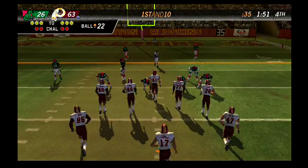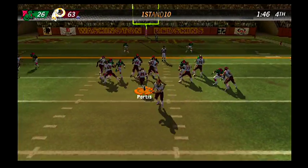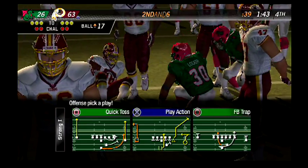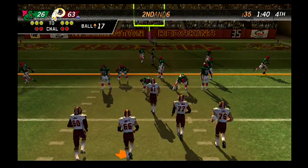22-yard line. Stay at home. Watch screen. Portis, the lone back, looking upfield. Number 30 is there on the stop at the 17. All you need to do here is run some clock. Run the football up the middle. It's second down and 6 to go.